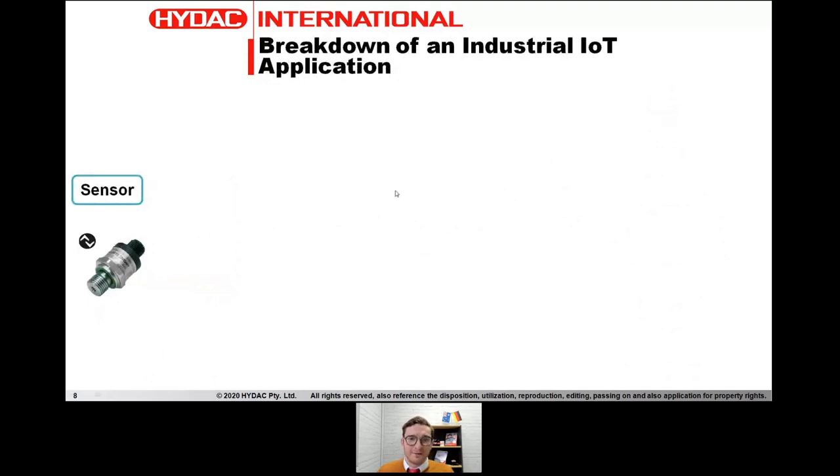So let's break down an industrial IoT application. Let's say we have a sensor, and in this particular case, I have an IO-Link sensor. If you don't know what IO-Link is, I did a webinar on smart sensors, so please feel free to find that on our HYDAC YouTube channel. The webinar is called Smart Sensors, and I go into depth about IO-Link and show you some cool functionality of smart sensors. So yeah, feel free to check that out.